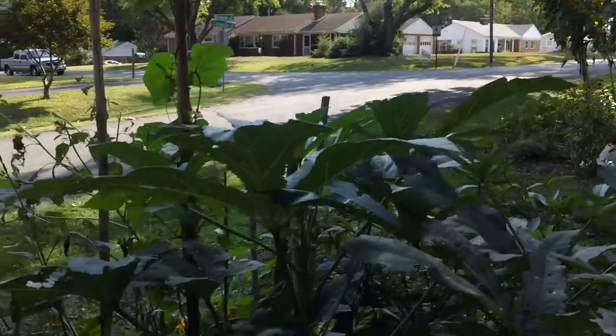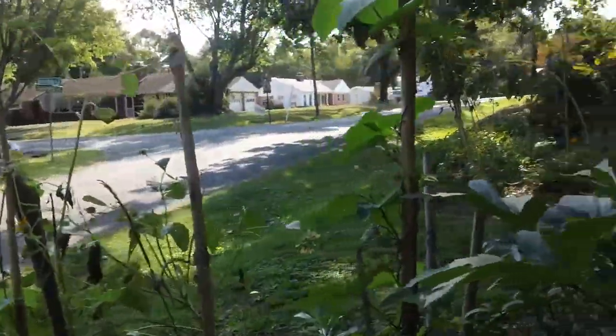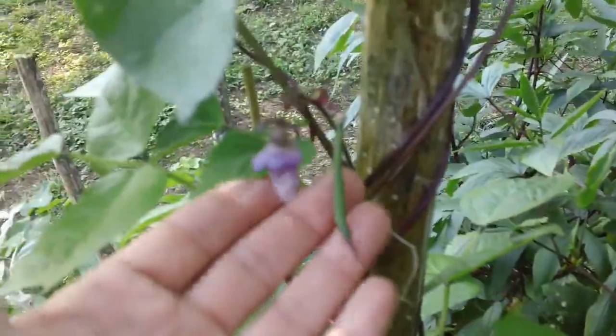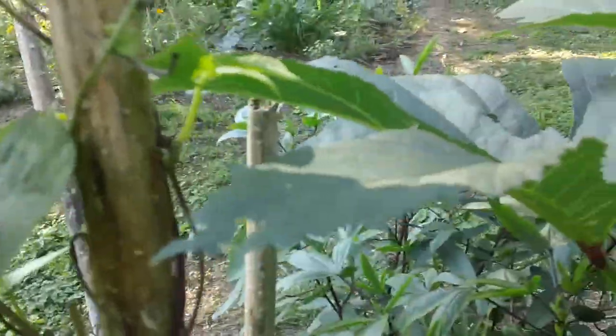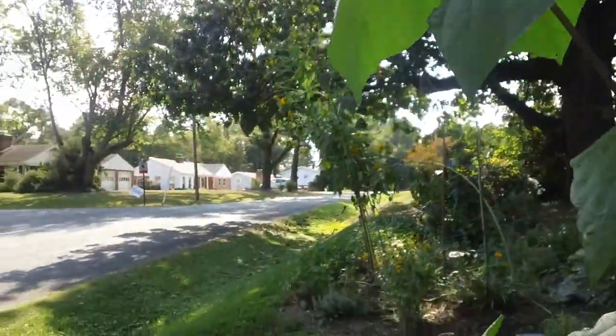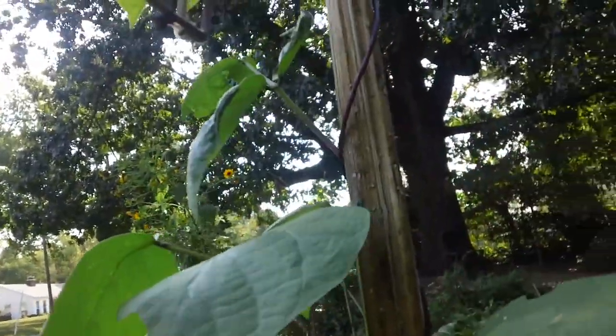And these are beans. These are like purple beans. And they're actually, got a little tiny one there. They're pretty. I mean, I just grew them. I wanted to grow something up these stalks, what was left from the sunflowers.